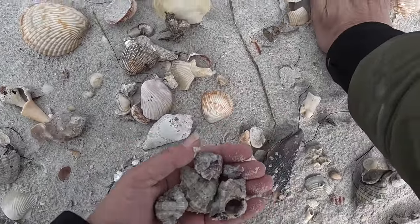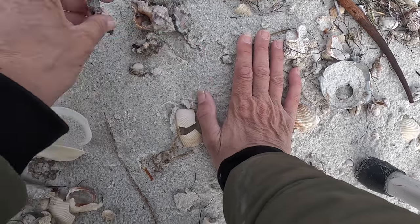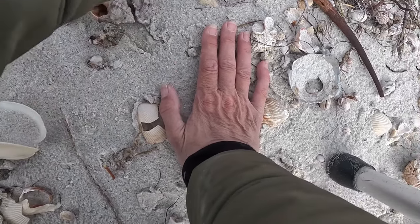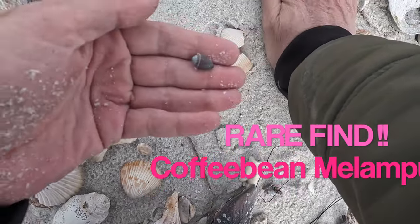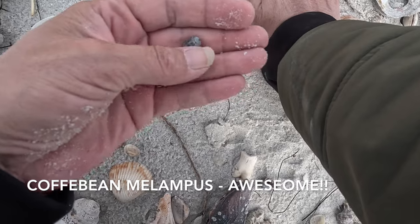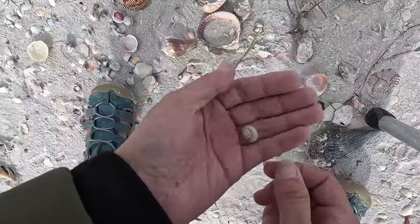I can't get over that. You gotta be kidding me. Another apple murex. And another apple murex. And look at the size of that coffee bean melampus. Gorgeous color, incredibly dark. That's a stunner. Man, all just right here, literally right here.